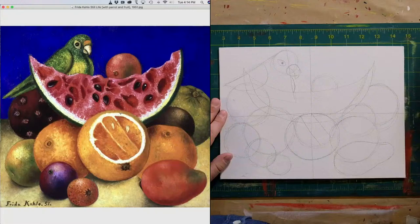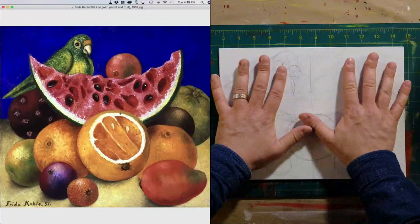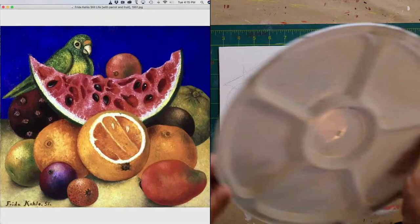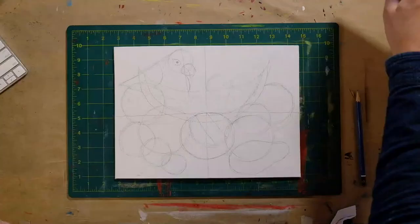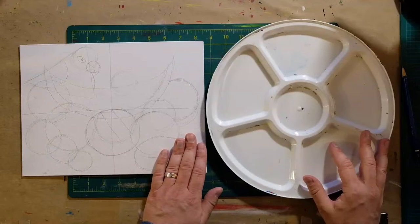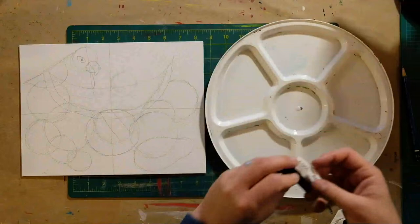Okay, so what we're going to do next is apply some paint onto the surface to get it ready for painting. I'm going to go to this view here just for a second, and I'll move that to the side in case people are still using it to draw from. And while that's happening, I'm just going to apply my paints on here.